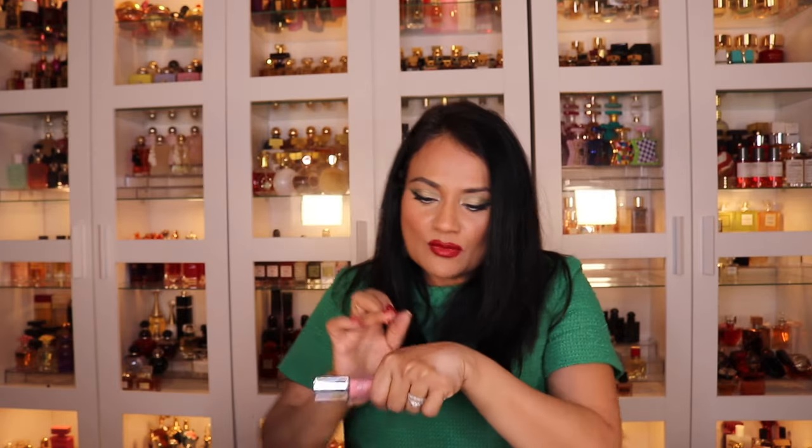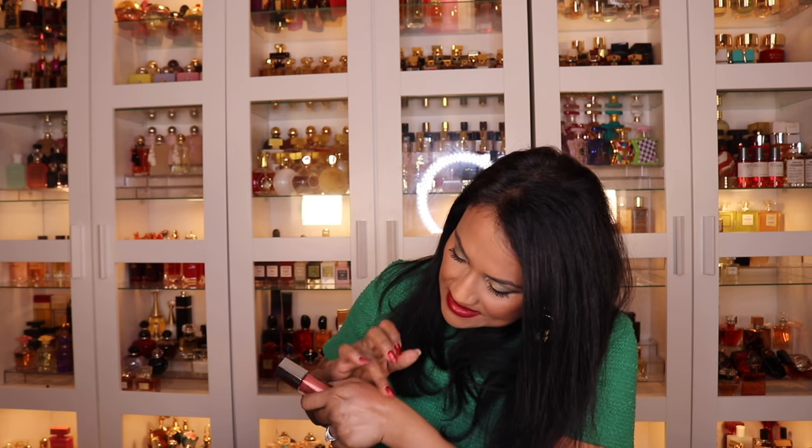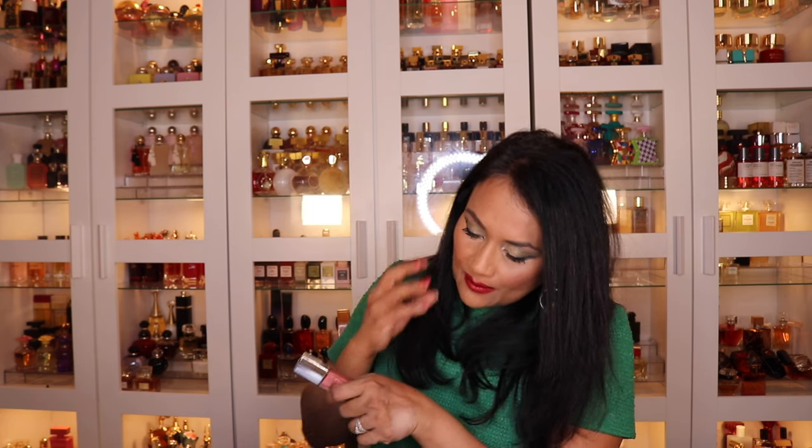So yeah, this is most likely, and yes, this has the perfect sort of consistency to be like a beautiful blush. So that's how I'm going to use this. I'm going to use one blush all over the cheek and then use this blush towards the top part of my skin. So yeah, I can't wait to try this out.